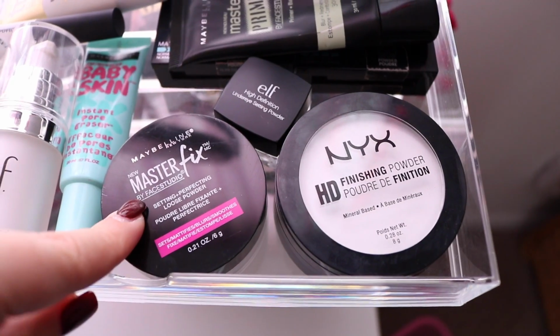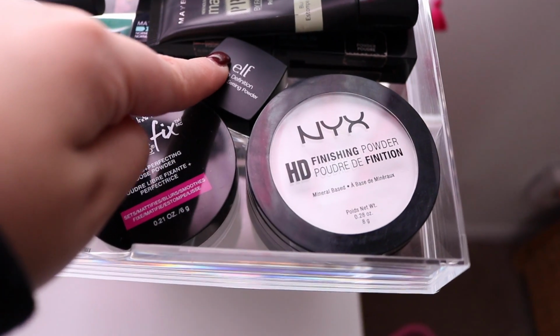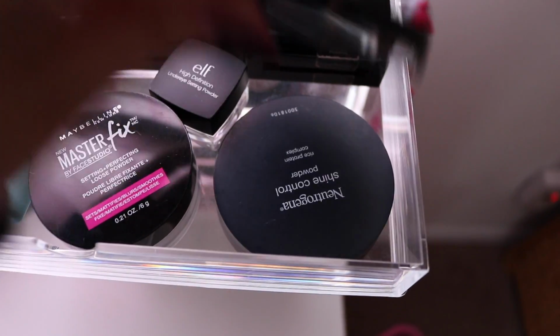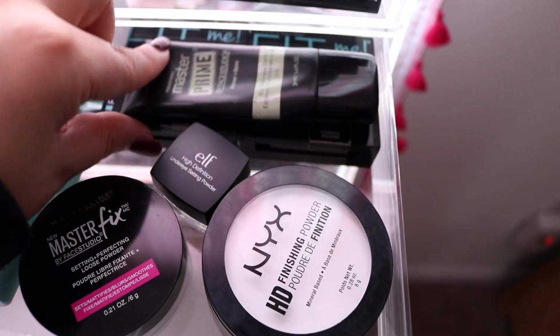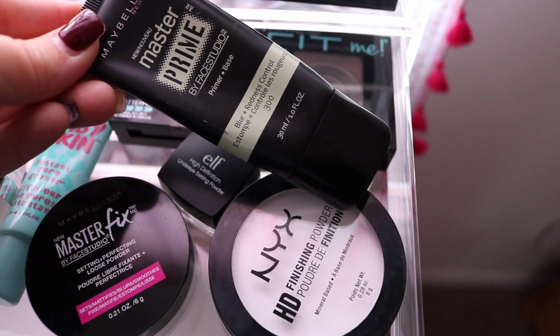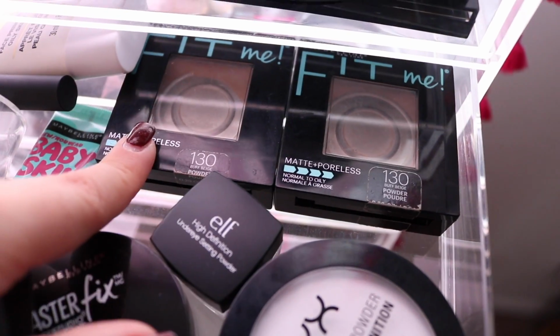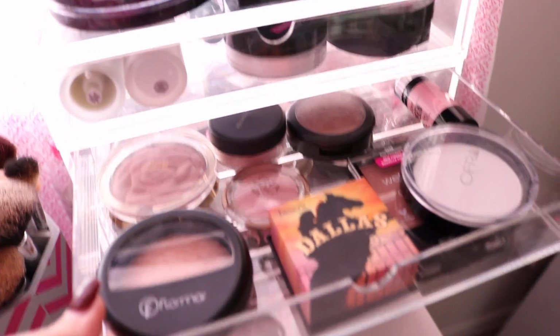I have the Maybelline Master Fix Loose Powder, the e.l.f. High Definition Under Eye Powder, the NYX HD Finishing Powder, as well as the Neutrogena Shine Control. And then I have the Maybelline Master Prime Blur and Redness Control, and 2 Maybelline Fit Me Matte and Poreless powders in the back. So in the next drawer here is where I like to keep my blushes.